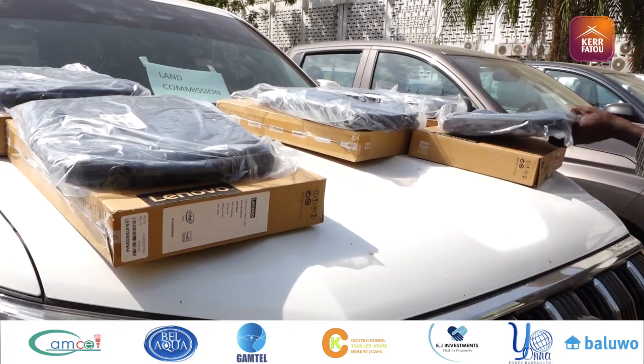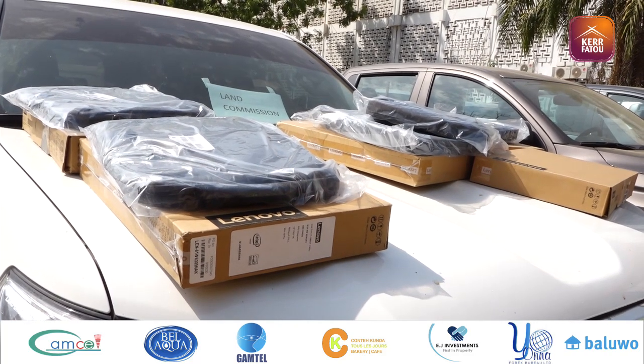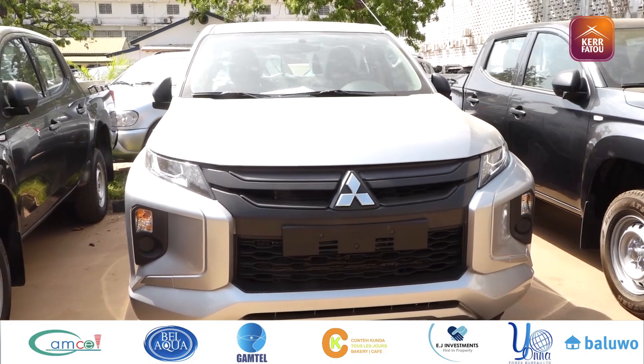and we are providing these pickups. In addition to the Prado that is being provided for the Land Commission, which was set up some time back to enable it to resolve land-related issues in the country, we are also providing a laptop to each of the commission members to enhance their work. So without wasting much time, I would like to officially call the Deputy Permanent Secretary, Technical, to give the keys to the beneficiaries.